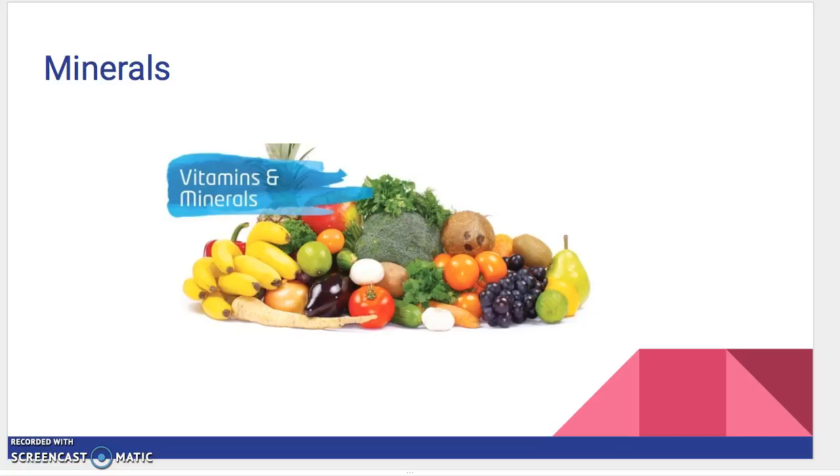Sodium's function is water balance and is more commonly known to be found in table salt. The deficiency associated with sodium is dehydration, so to avoid this we should consume 5 to 10 grams of it per day.